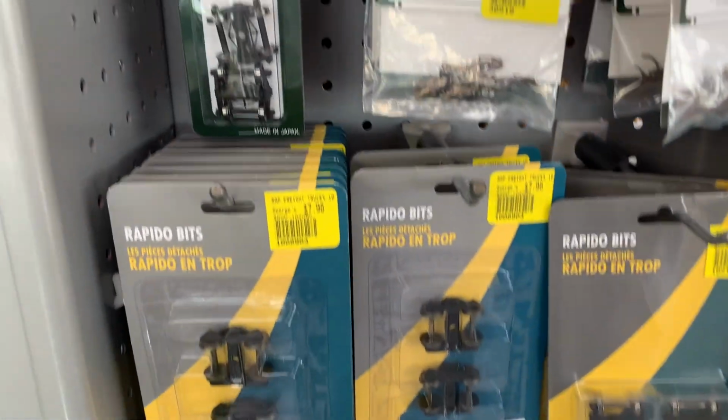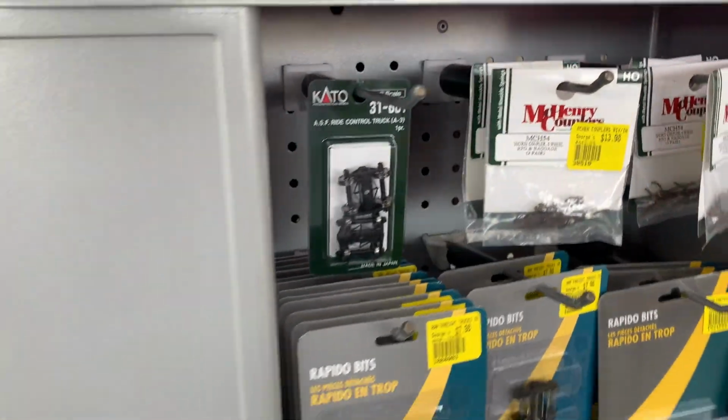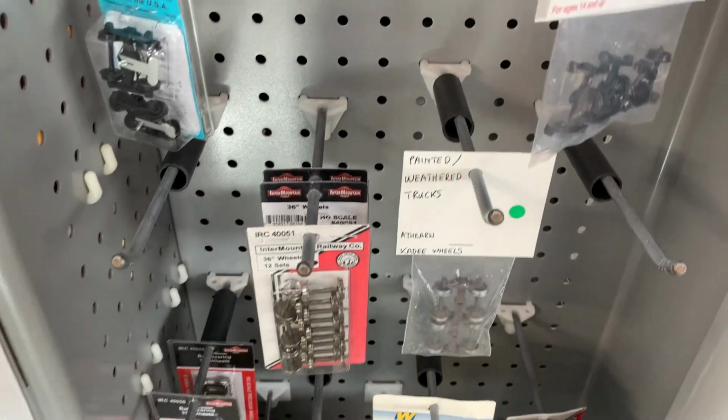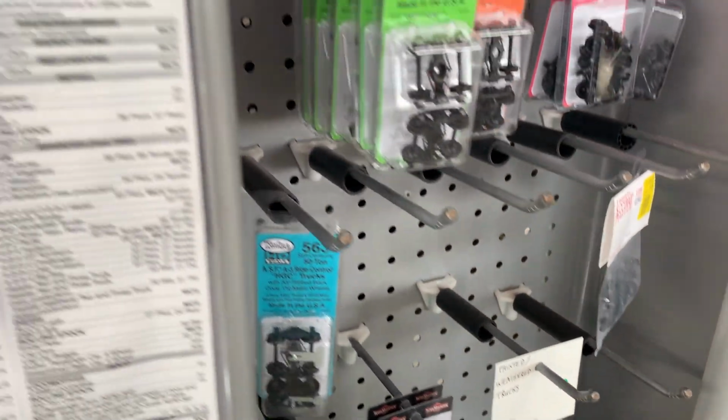And as we turn over to our left here, we can see a bunch of trucks and couplers, all by Rapido, Kadee, many companies, Intermountain wheels, all at really good prices.